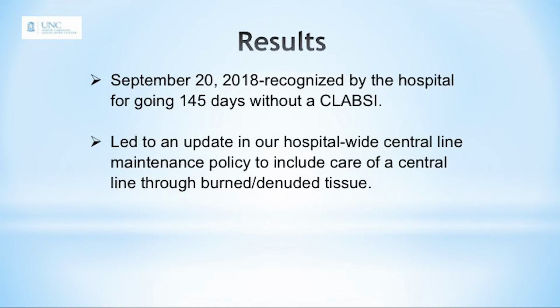On September 20th, 2018, our hospital recognized the burn center. I don't know about you guys, but we don't get a lot of recognition in the hospital. So we were really excited to get pizza and cake and stuff for going 145 days without a CLABSI. And this really caused the hospital to say, if the burn center can decrease their infection rate with no skin, then surely everywhere else can do the same.